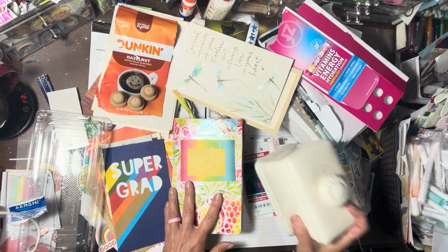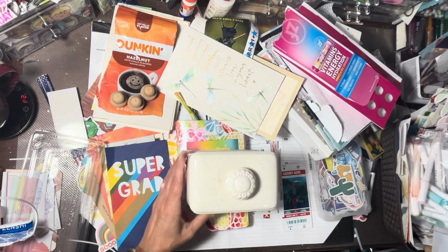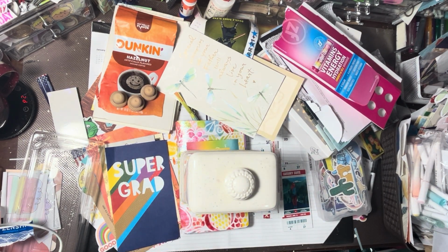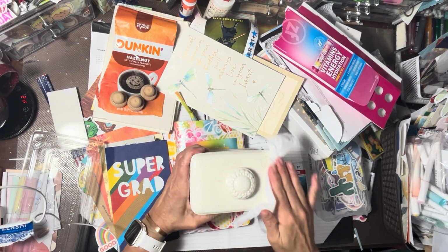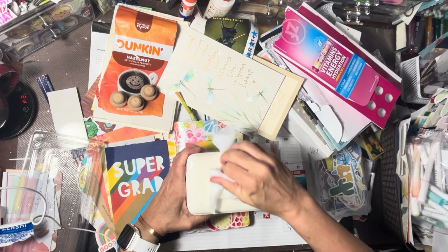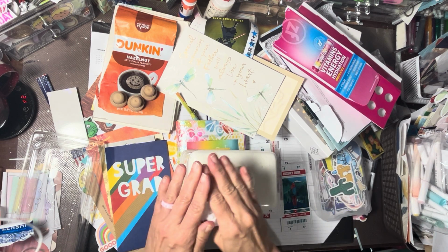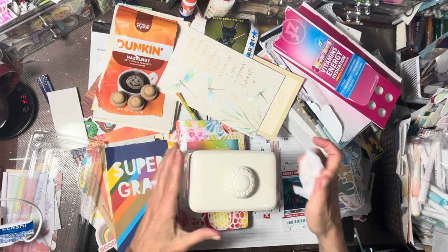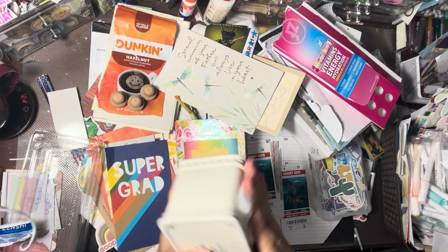So this was upstairs. I've showed you guys this before. Oh, it's dirty, dirty, dirty. It was upstairs by the fireplace. Why? I don't know. Well, I do know. Because I took it up there one day to craft while watching a movie a long time ago, friends, a long time ago. And then it just got put on the hearth. Anyway, it doesn't matter. It's been up there and it's dirty. It's time to bring it back to the craft room.